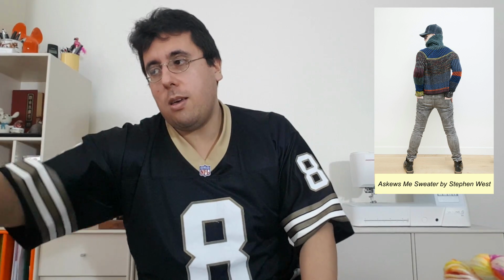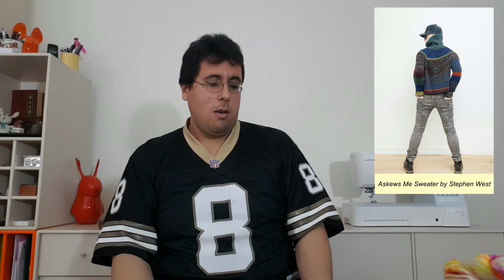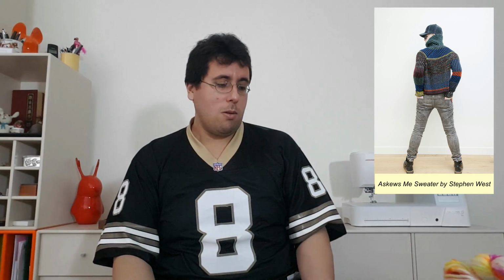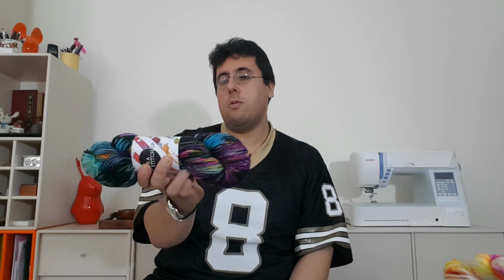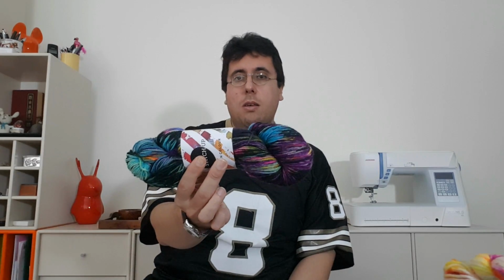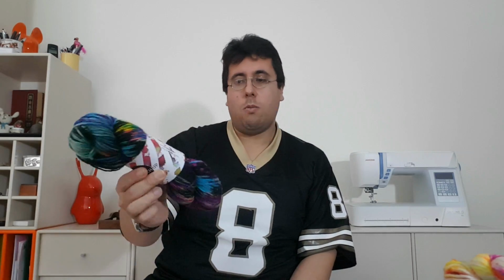For that I purchased 3 skeins of a United Kingdom hand dyer, whose brand is called It's a Stitch Up. This one is called Shinjuku. It is a DK base in BFL, so it's 100% superwash BFL. This one is called Piglet.